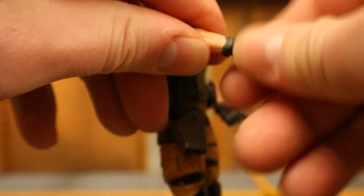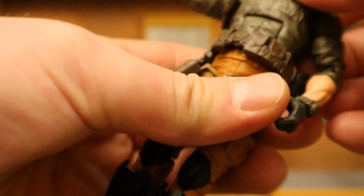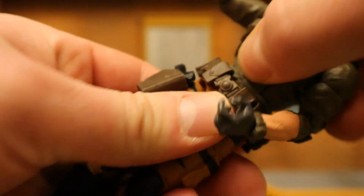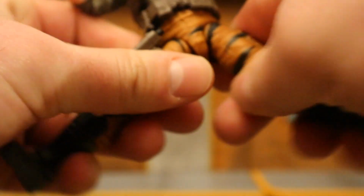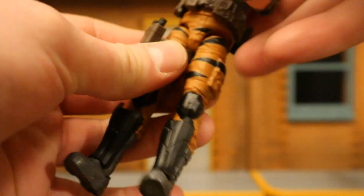Then his wrist here can rotate. It's going to be hinged as well. Traditional ab crunch here, forward and back. Ball joint at his waist, rotate around, forward and back. Legs, ball joints, complete dozen splits. He's got the drop down hips.